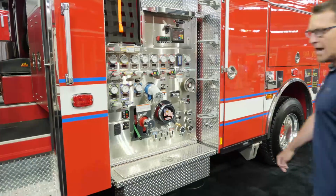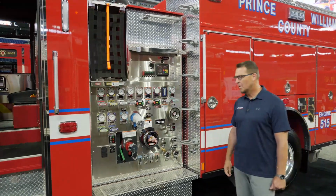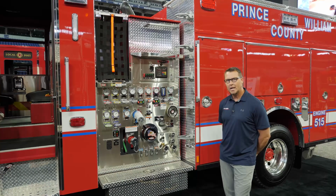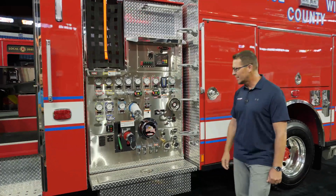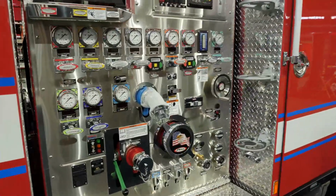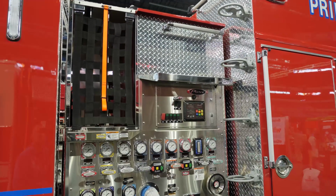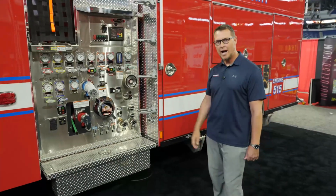Working our way down the driver's side, we have a Hale QMax 1500 GPM pump. We have a front intake on the front bumper. We have a rear intake coming out the rear wall. We have your driver's side and passenger side 6-inch intakes. Everything is customized on here, lowered crosslays, access panels for easy access if when maintenance is required. Same thing on the passenger side when we get over there. All those passenger side panels are hinged out.